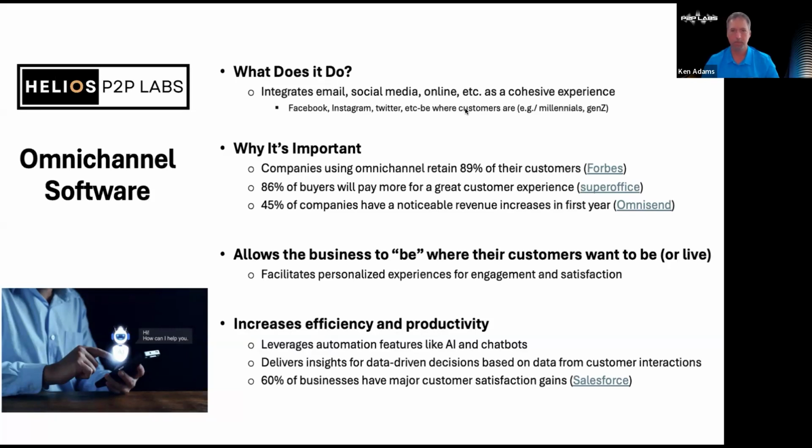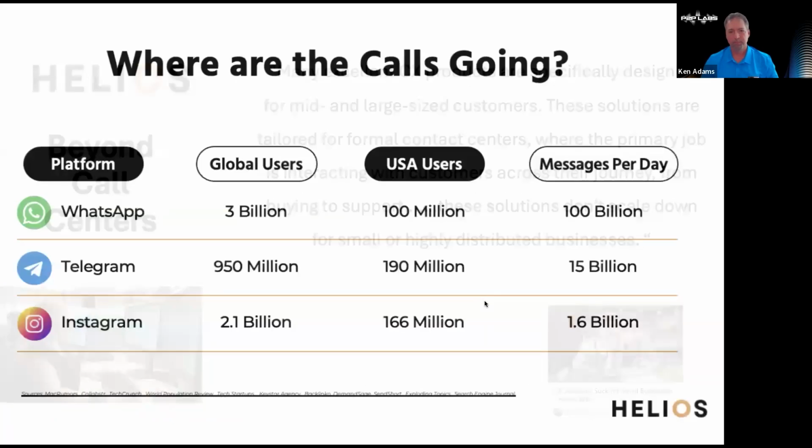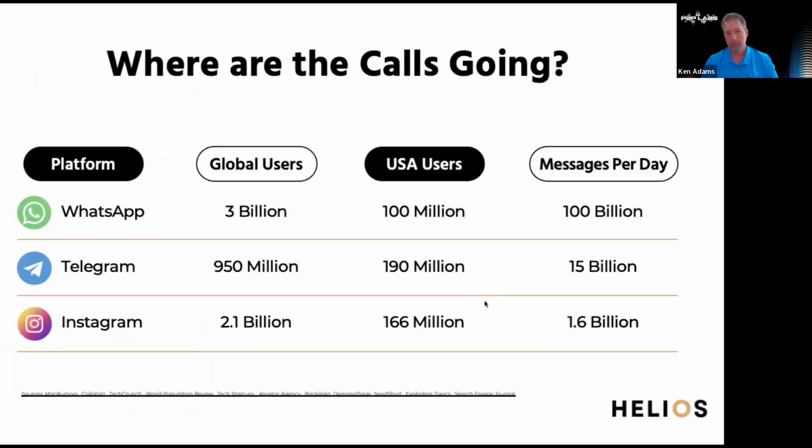Not all customers want to pick up a phone and have a verbal phone call anymore. A lot of people want to be able to get on WhatsApp or Instagram or a bunch of other social channels and talk to you that way to start with. Now we can take that conversation into a voice or video conversation from the messaging, and we'll get into that in a little bit. But they can start off chatting to you how they want to chat to you. That's the important part. So why is this important?